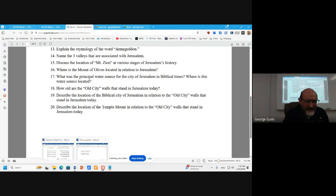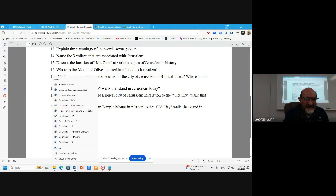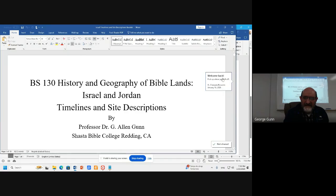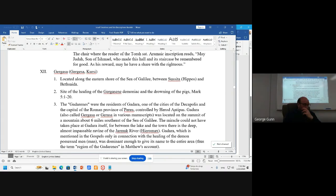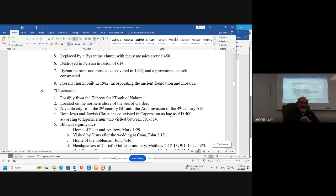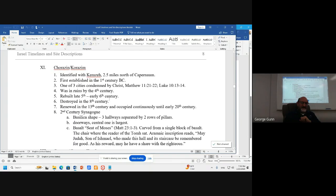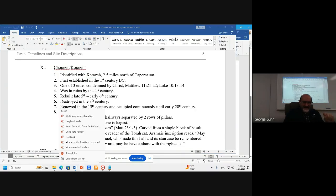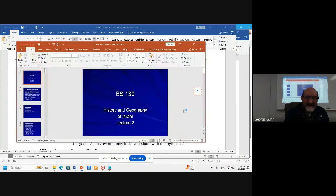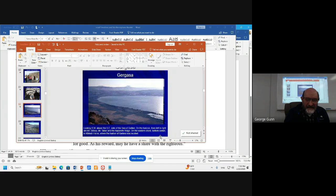And let me see if I can get the, here we go. Okay, so here is our little booklet. Last time I was supposed to stop at Capernaum. We went right past Capernaum and I went to Chorazin, which is north of Capernaum. And we just discussed that. We saw some pictures of Capernaum. Very wonderful, beautiful place. I need to get my PowerPoint up too.